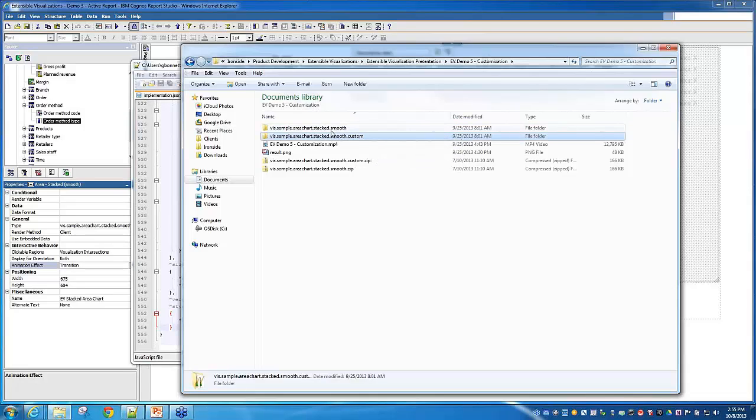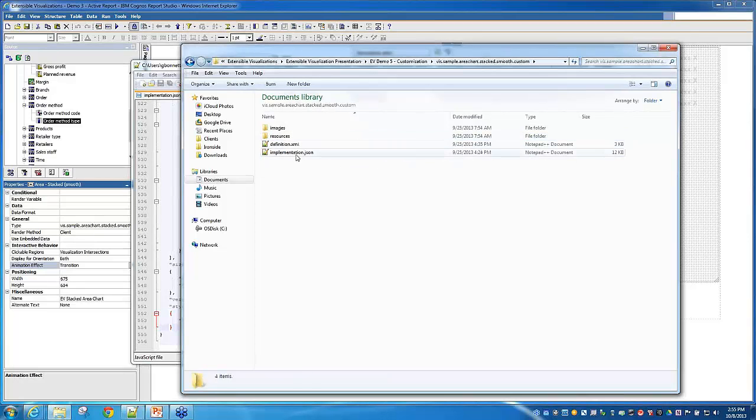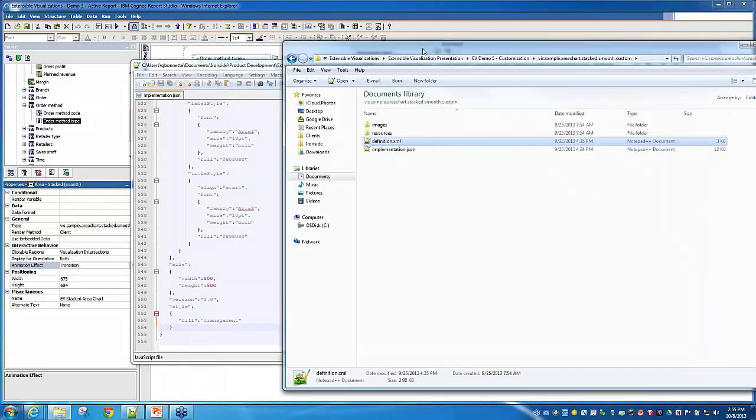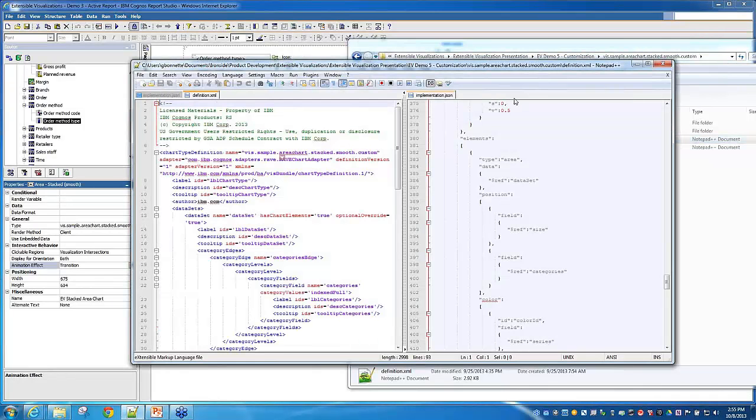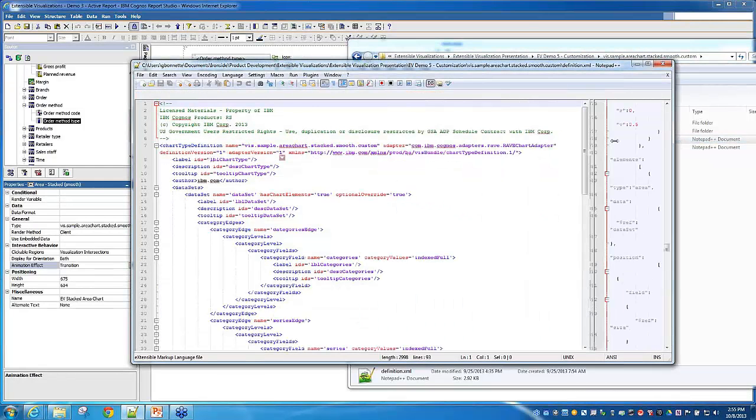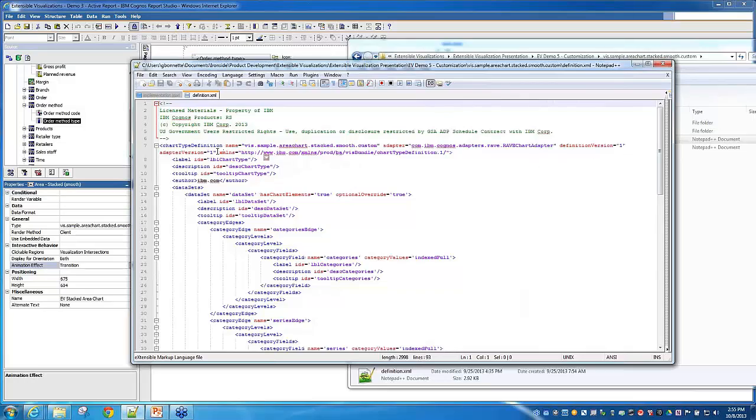I actually took a full copy of that folder and added .custom to the end of the name. And I saved that file as implementation.json in that folder. And then the other thing I did is I want to edit, in this new folder, the copy, the definition.xml. So I'll open that up in my text editor. And I just need to change one thing.